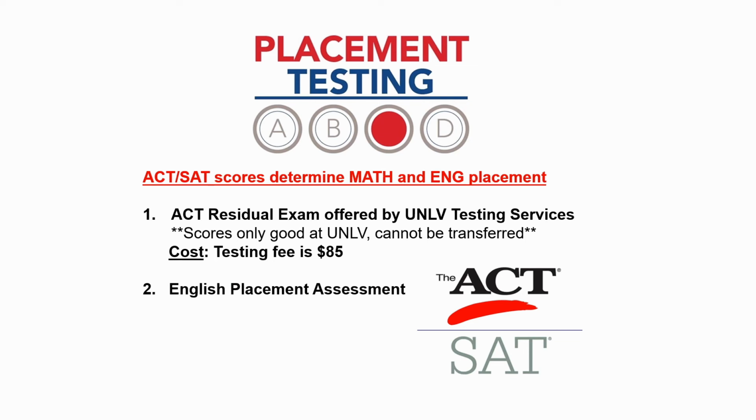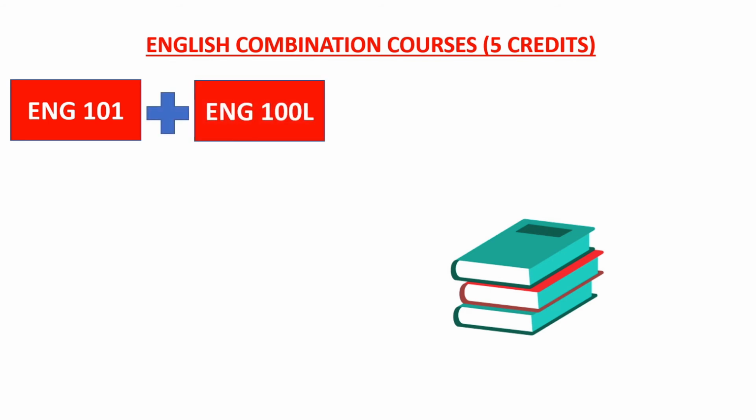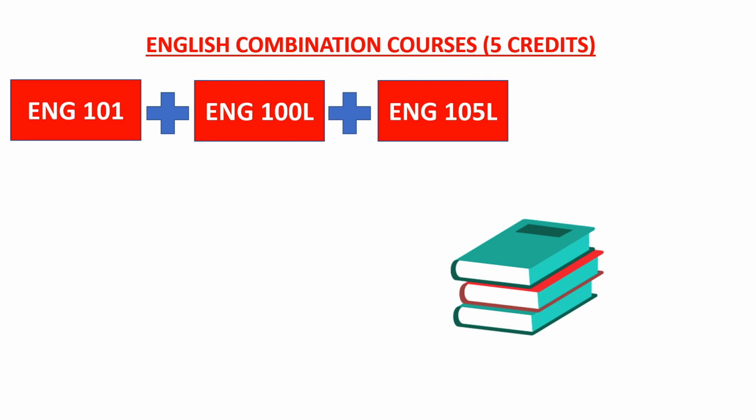There is also an English placement assessment and a math placement option if you wish to pursue. As of fall 2021, students who do not place into English 101 will need to take a 5-credit combination course of English 101, English 100L, a composition intensive lab, and English 105L, a critical reading lab.